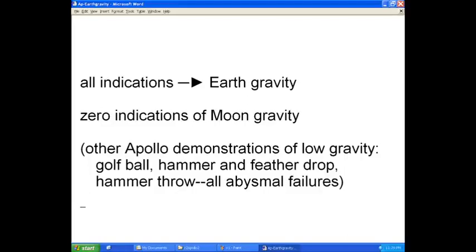They did the drop of a hammer and a feather, one in each hand, but that demonstration has been reproduced on Earth. It depends on the density of the feather. I did that experiment myself. If you have a fluffy feather, it'll drop slower than a hammer. If you get a dense feather, it'll drop the same speed as a hammer. And who knows that they didn't use a plastic feather, for all we know. So that doesn't demonstrate anything.